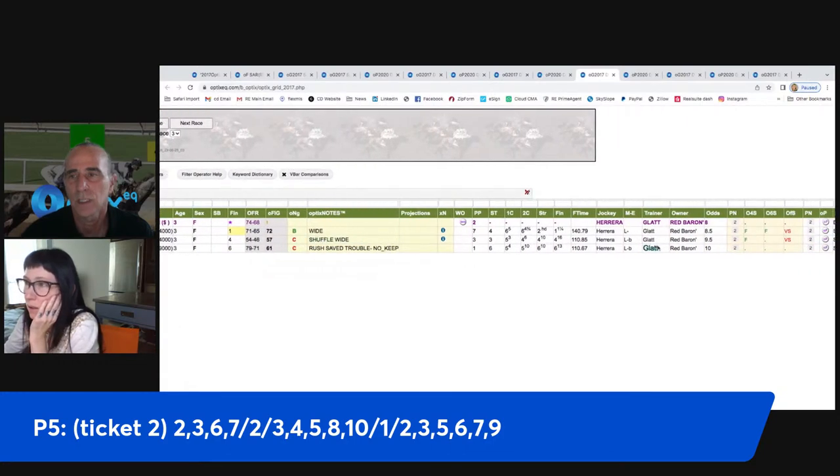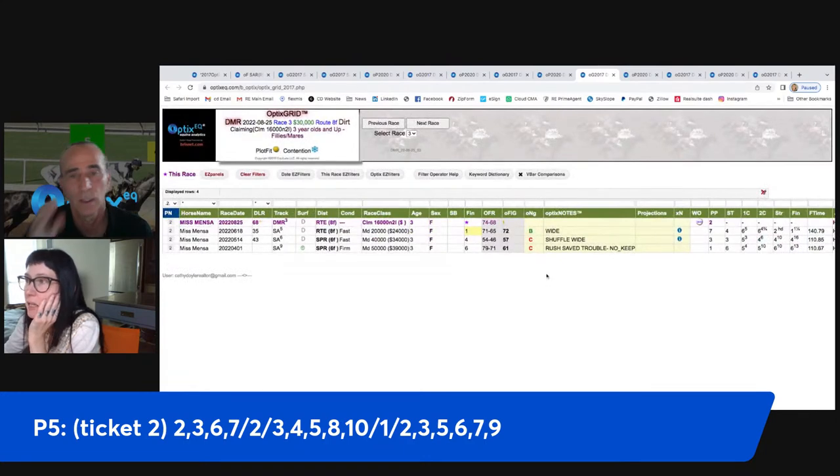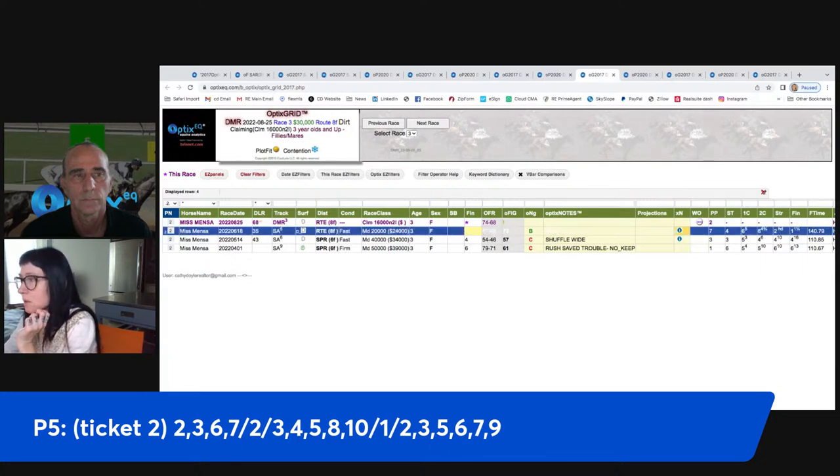That race, just based on the race shape, looks like it kind of fell apart. Yeah, but also look at the extended comment, because it's not like this horse is in that position by default. She was carried wide on the first turn. Maybe that trouble ended up helping in the end, but it could also show a little bit more tactical speed as well.